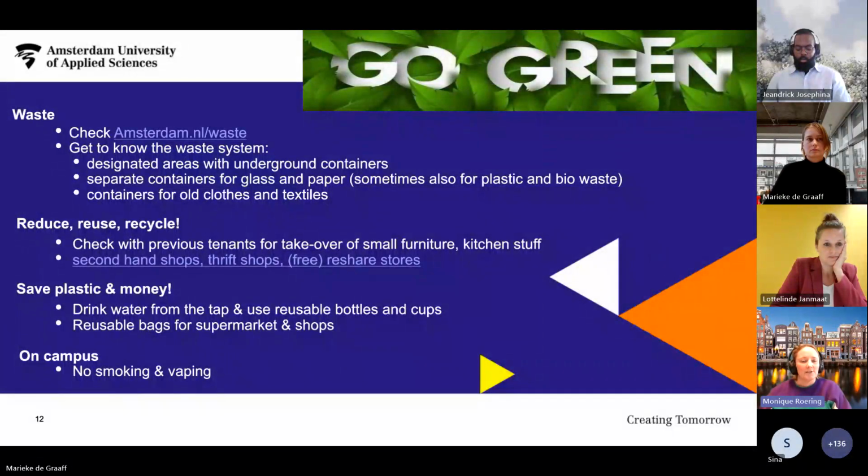exchange in summer. And our motto here is to reduce, reuse, recycle. And before you stop by at, for example, IKEA, you can check with previous tenants to take over any small furniture or kitchen stuff. A lot of people leave things behind, so you can check with the resident assistants if you can take over anything, that would be nice. And there are also a lot of secondhand shops, thrift shops in Amsterdam. And we have a link here to some of those shops.